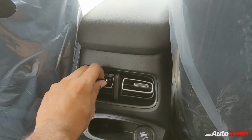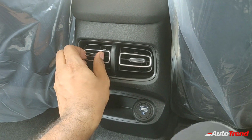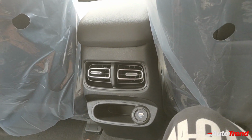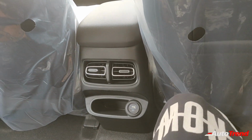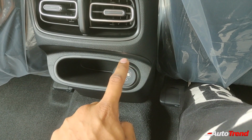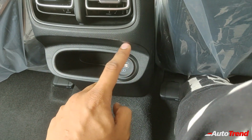You also get these very high quality rear AC vents, so that is also a very good point, because these AC vents are standard even from the entry level E variant of the Hyundai CRETA. So that is a really commendable job by Hyundai. Another commendable job is that they have provided this 5-volt smart charger even for the rear seats, even on this S variant, so that is really nice attention to detail.